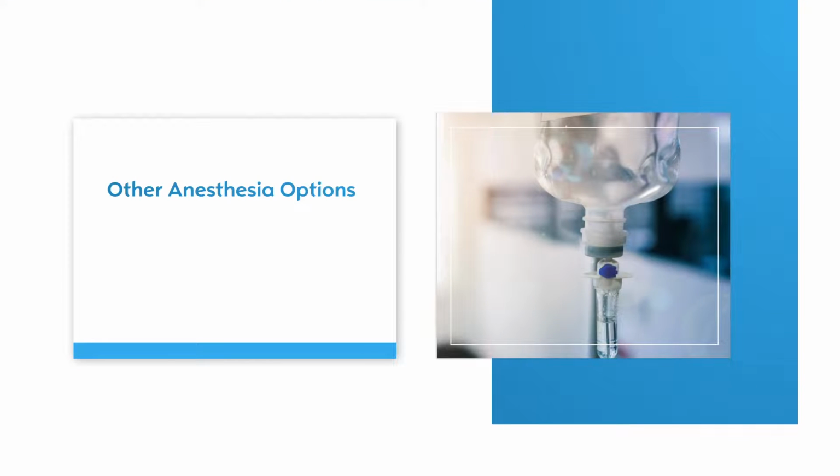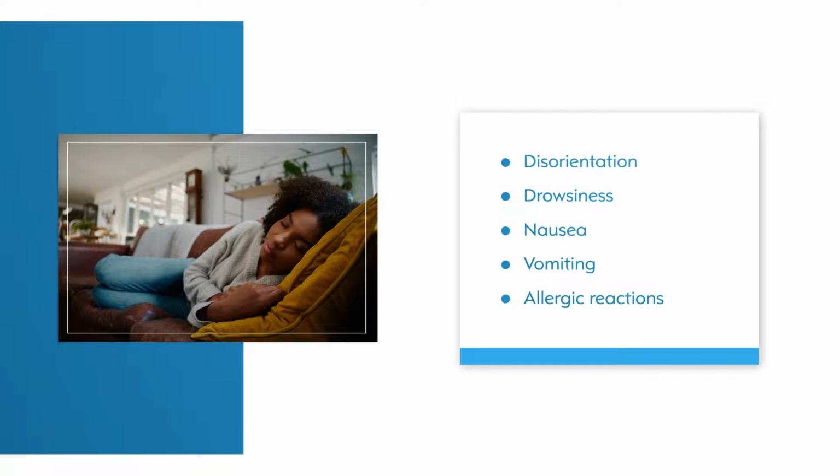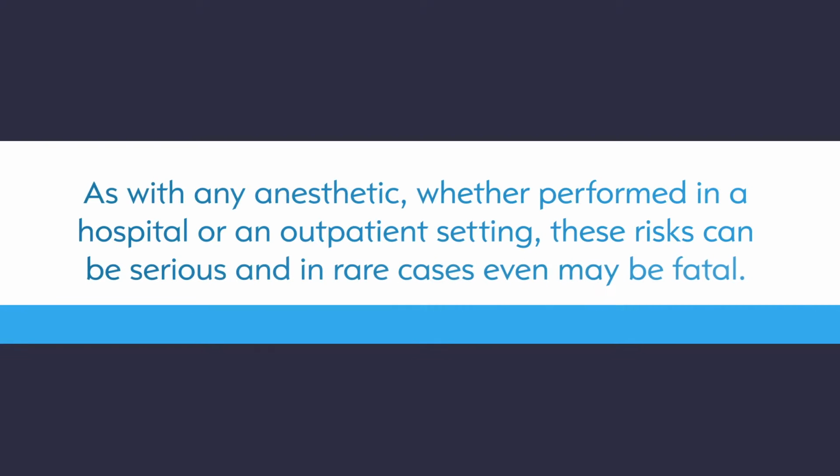In addition to local anesthesia, you may be a candidate for other anesthesia options. IV sedation or general anesthesia may cause some patients to experience disorientation, drowsiness, nausea, vomiting, or allergic reactions. As with any anesthetic, whether performed in a hospital or an outpatient setting, these risks can be serious and in rare cases may even be fatal.